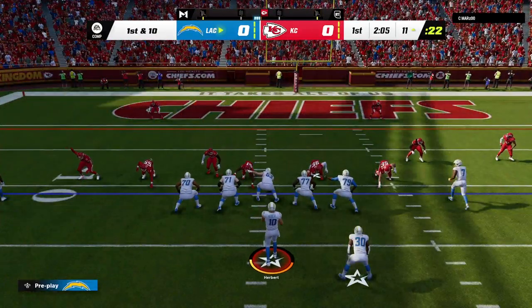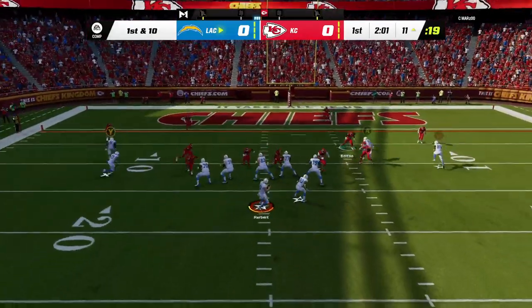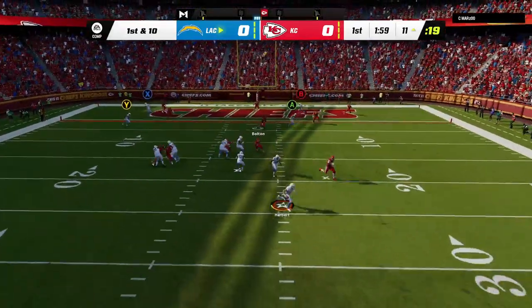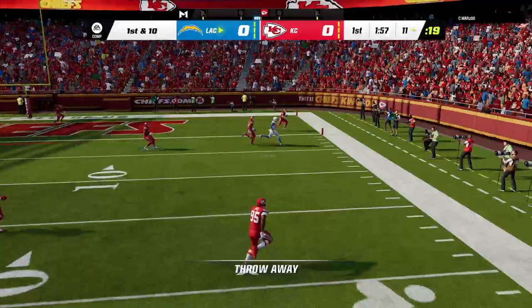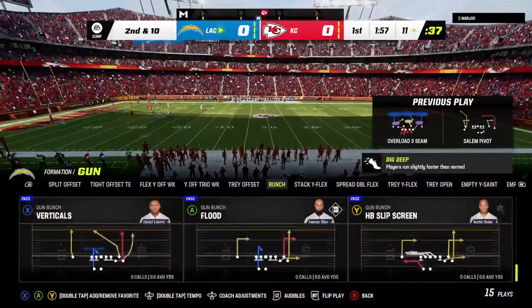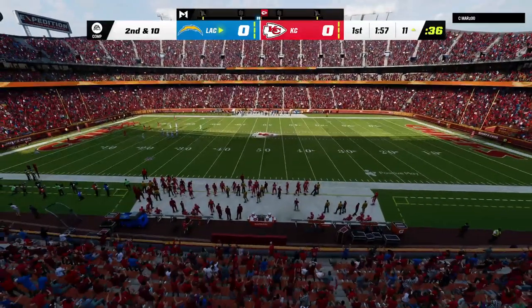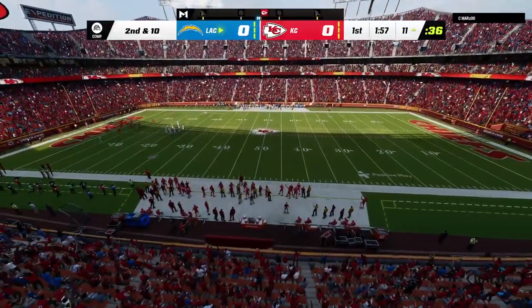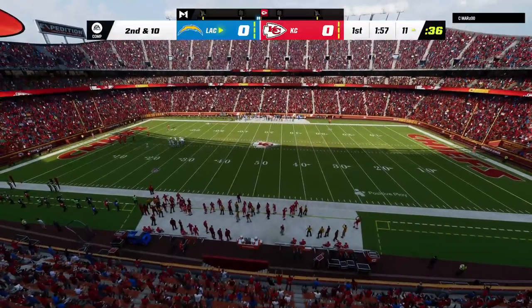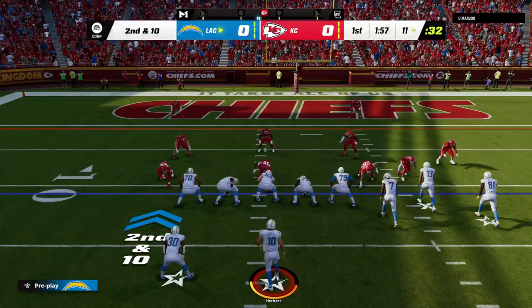Make sure you keep your eyes moving, scan the field. And here he finds the open guy for a nice pickup. And now a throw on first down there, but it's incomplete. Excellent recognition that none of his receivers were beating coverage and getting open, so he just threw that one away. They'll come back to the huddle, reset, and try something different. After the incomplete pass, here now is second and 10.